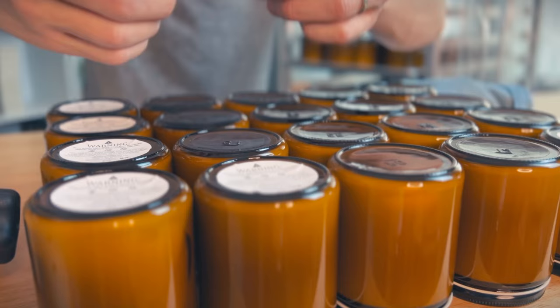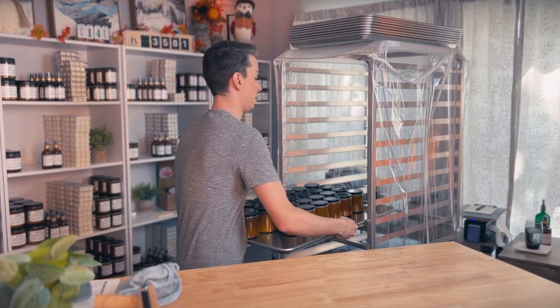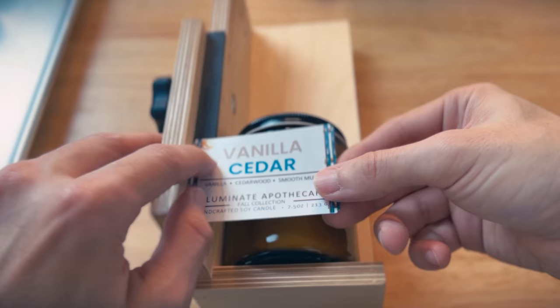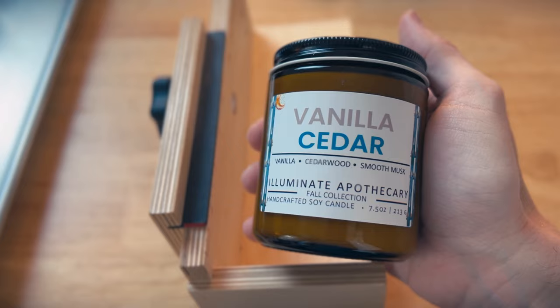And last, but certainly not least, my favorite fragrance from the fall collection, and quite possibly one of my favorite fragrances of all time, Vanilla Cedar. With vanilla, cedarwood, and smoke musk, Vanilla Cedar is such a nice, warm, masculine fragrance. It's a staple fragrance of Illuminate Apothecary.